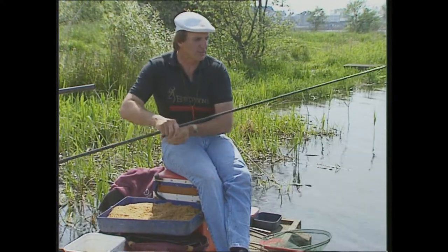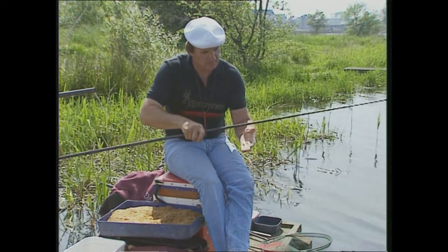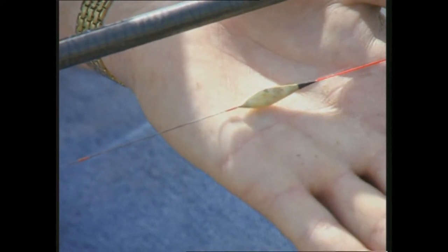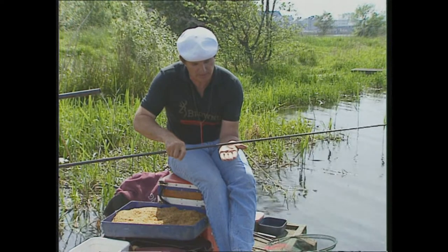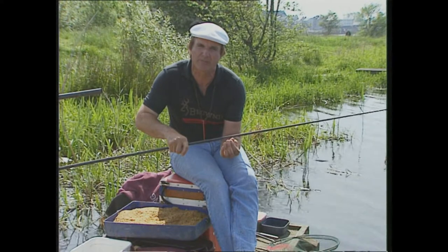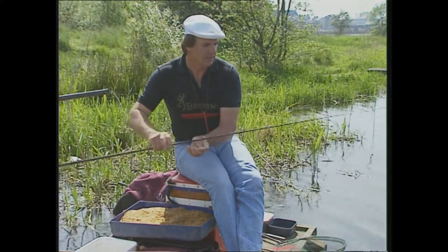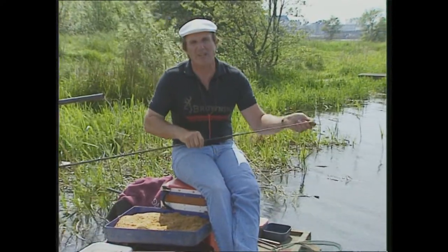Moving up to the float, just a very, very slim float. Once again, this is for fishing on the drop. This is a Desky float. It's wire all the way through, wire tip. Once again, I've painted the antenna there for good visibility, because it's very, very slim. But you can see any bites on the drop. For all sorts of floats for fishing on the drop, you want a very, very slim, thin float. It's much easier.